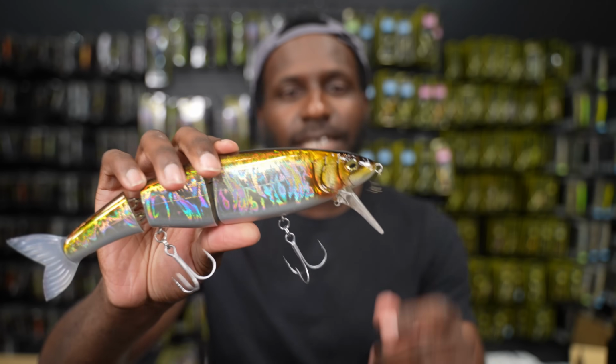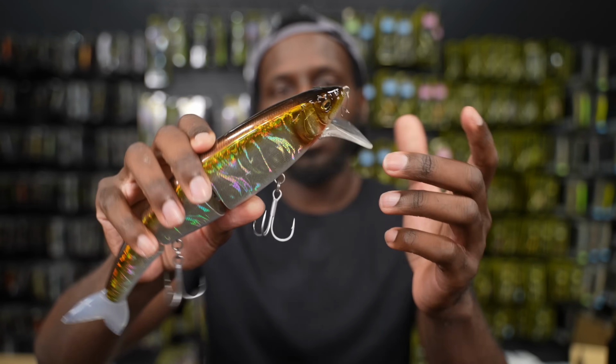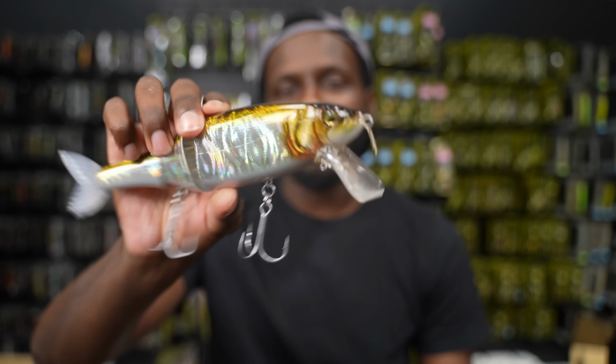First, let's talk about the features on the bait. The bait has this quite large bill on the front, which will allow it to dive, but it's really made to be a deflecting style bill, where you can crank it down, hit it up against rock or trees and stuff like that, and you can get this deflect really, really well.